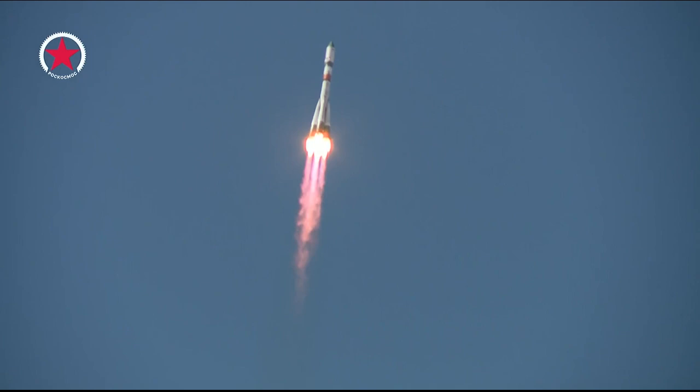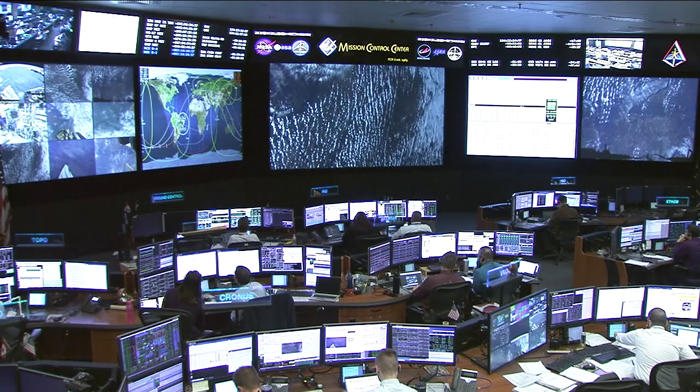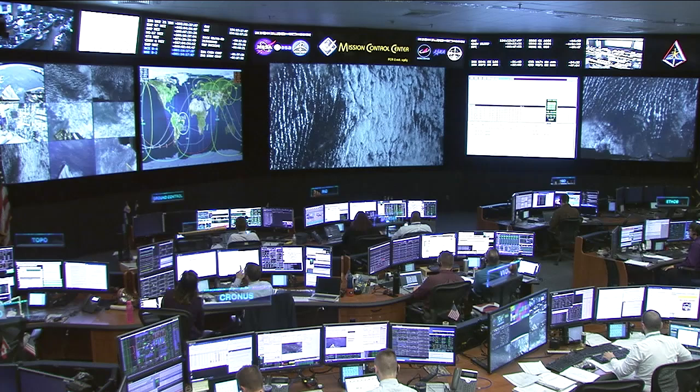A little over 8 minutes into the flight after launch, the third stage did shut down, which placed Progress into its preliminary orbit. It's been a smooth and expected journey to the International Space Station ever since, with just a quick two-orbit rendezvous.